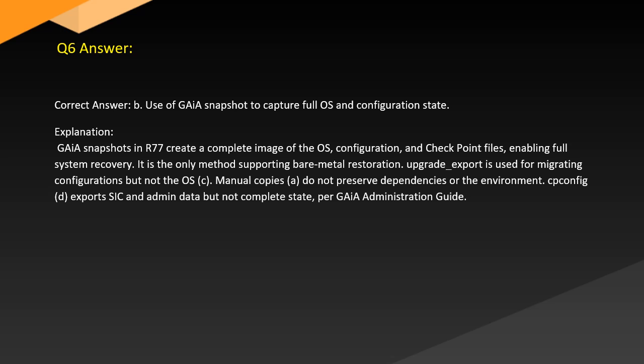C. Manual copies. A. Do not preserve dependencies or the environment. cpconfig. D. Export SIC and admin data, but not complete state, per Gaia administration guide.